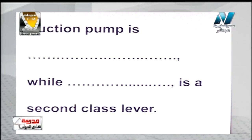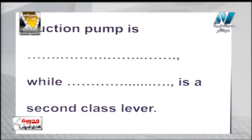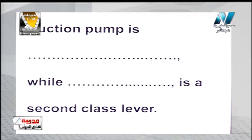Another question that says suction pump is what lever while what is a second class lever. We know that suction pump is first or second or third class lever. So let's try to know that type of lever. درسنا مع بعض أكتر مرة وتعلمنا إزاي نعرف نوع الليفر by simple drawing and determine the 3 points which are fulcrum O, resistance R and effort force F. يبقى عشان اعرف نوع اي ليفر لازم اتخيل او ارسم ليها رسم مبسط واحدد ال 3 points F O R واشوف هي النوع الكام. So now let's practice with the suction pump.